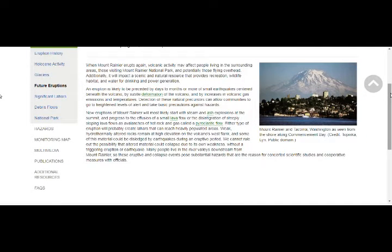When Mount Rainier erupts again, volcanic activity may affect people living in the surrounding areas, those visiting the park, and potentially those flying overhead. It will impact a scenic natural resource that provides, of course, recreation, even drinking water, and power generation. An eruption is likely to be preceded by days to months or more of small earthquakes centered beneath the volcano and by subtle deformation of the volcano and increase in volcanic gases and emissions.